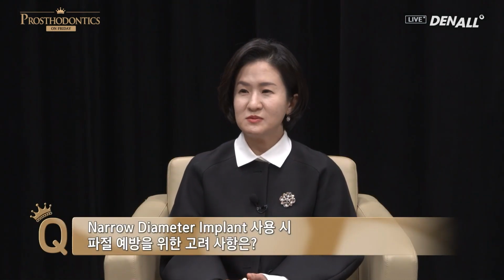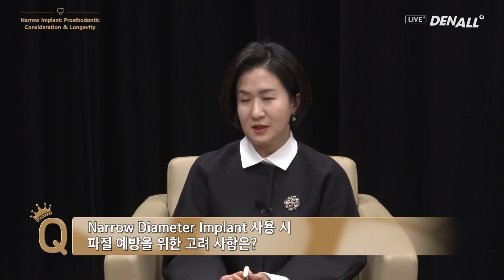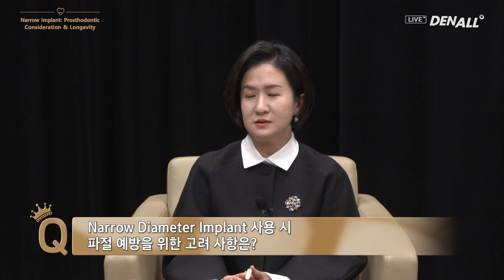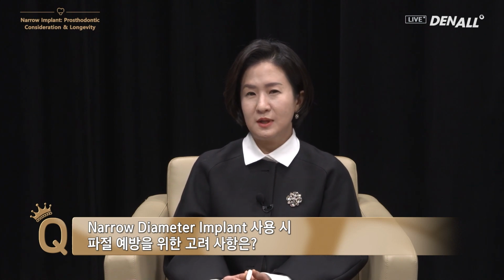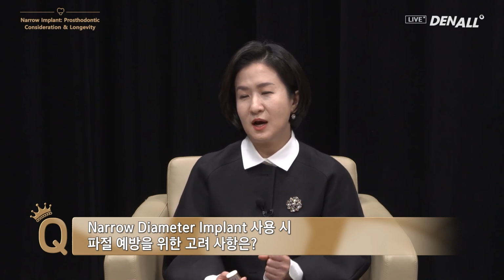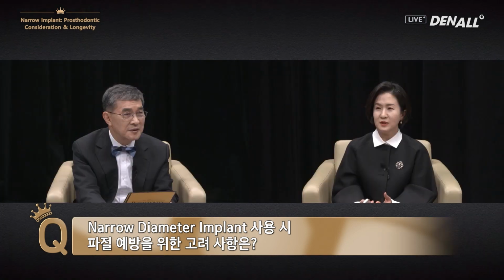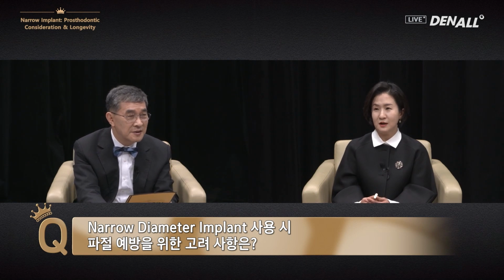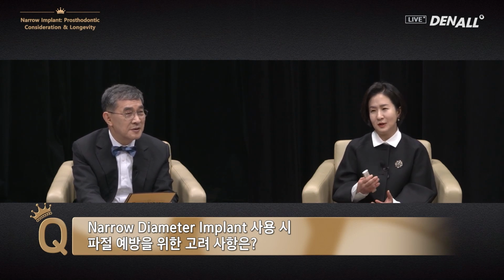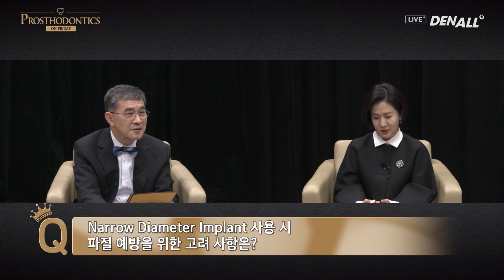As I said before, the dentists need to select cases very carefully, considering the indications. Implant manufacturers should develop and heighten the strength of the implant materials so that dentists can place or use the implants without the worry about the fractures. Patients, we need to give instruction to the patients what they need to be careful about to avoid fractures.